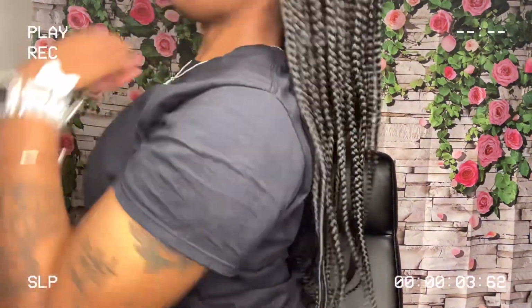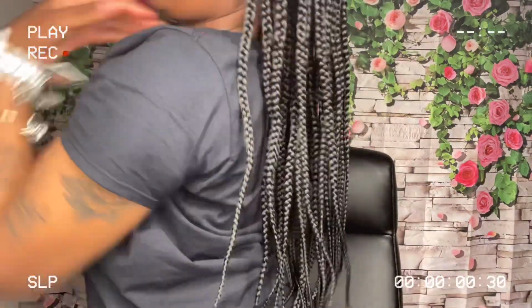So the wig gets a 10 out of 10. And let me show y'all the back, because this is how long it is, just on my back, just to my back. It's pretty long. It's like 29 inches, I believe. The wig is pretty good itself. So overall, I do like the wig. It's not bad. For $150, it's not bad.